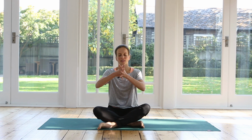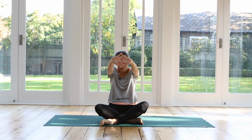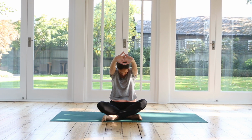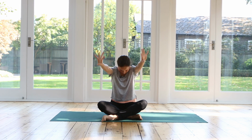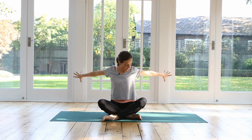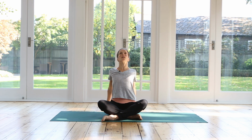Inhale, interlace your fingers. Exhale, push your palms forwards, round on your back. You can bring your chin forwards towards your chest. Inhale, sweep the arms out to the side, all the way back. Fingertips on the floor behind you, and then lift up your chest.